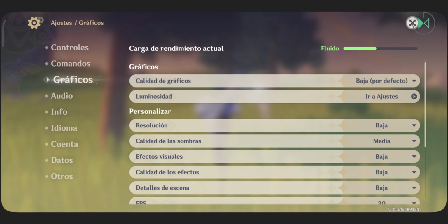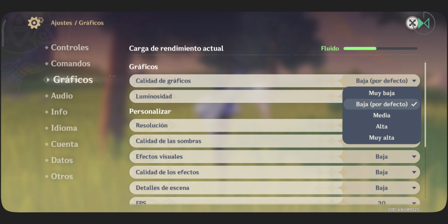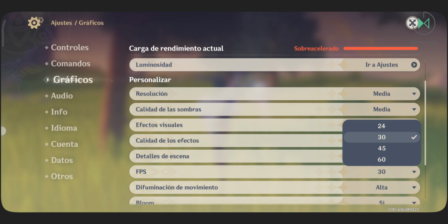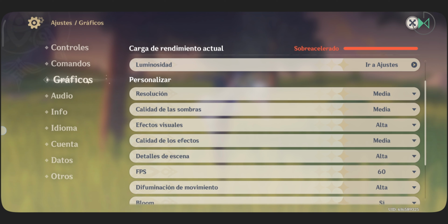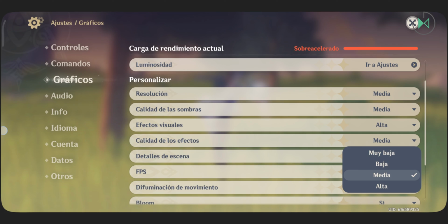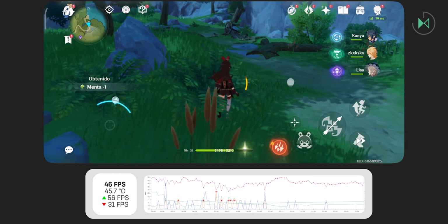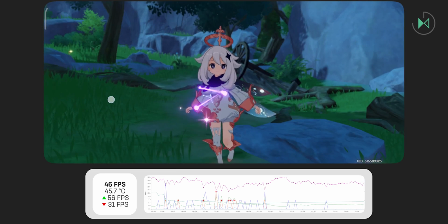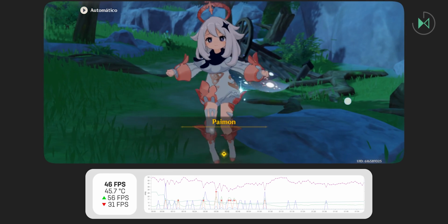Finally, in Genshin Impact, this device gives us the high quality at 60 frames per second, considering the launch price that this device had in Mexico. Of course, if you find it at lower prices, it could be considered a more attractive alternative. And in this game, again, the experience I think is positive for those who are not so demanding, as it had an average of 46 frames per second.